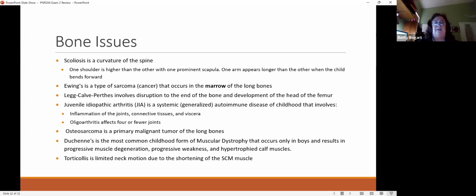Ewing's is a cancer. It's a sarcoma, and it's in the marrow of long bones. Legg-Calvé-Perthes is a disruption at the end of the femur bone and the development of the head of the femur. And it creates a lot of pain and a limp in children. And it's aseptic, which means it's just something that happens, and it just needs rest to treat.